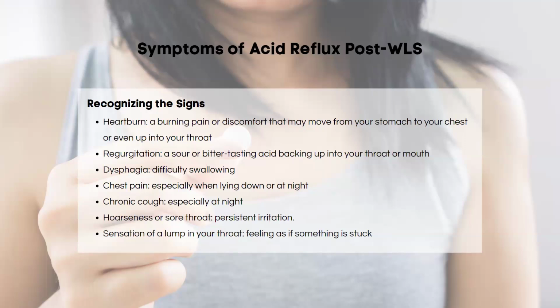And chest pain, especially when you lie down or at night. So this may be contributing to the heartburn, or the heartburn may be causing the chest pain. Chronic cough, or the need to feel like you're constantly clearing your throat in maybe a more audible way. Hoarseness in the throat. So imagine that persistent irritation in your throat from acid. It may cause your throat to become sore or your voice to become hoarse. And then we talked about the lump in the throat. So those are the signs.